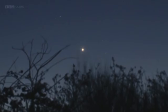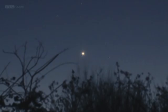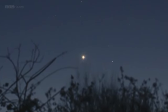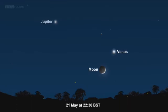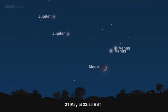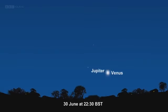Venus is currently easy to find. Just look towards the western part of the sky in the evening twilight following sunset. It's the bright dot dominating the view. A beautiful crescent moon sits close to Venus on the evening of the 21st. Bright Jupiter can also be seen above and to the left of Venus at the start of May, with the gap closing ahead of a spectacular conjunction set to occur at the end of June.